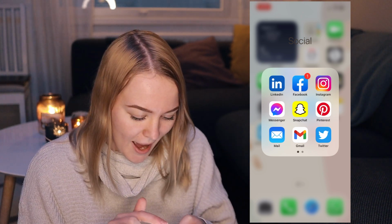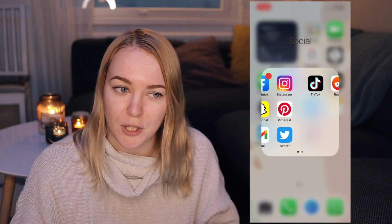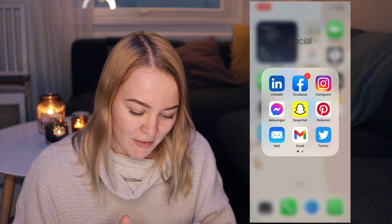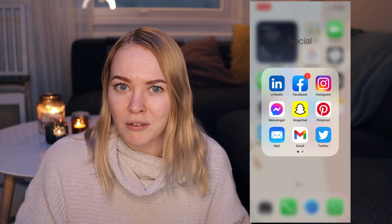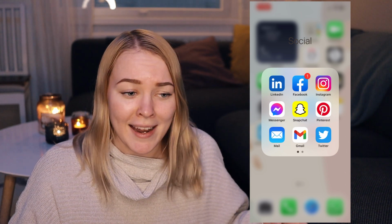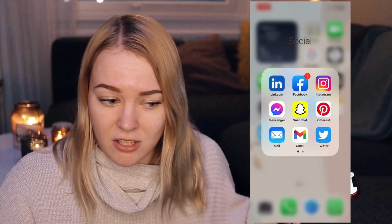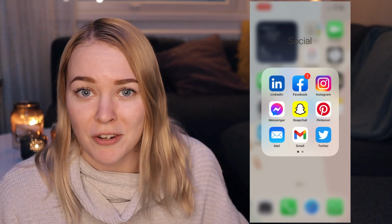I have both the iPhone app for mail and also the Gmail, because I do have 2 different email addresses. And Twitter and TikTok and Reddit. I don't use TikTok that often either. Once you get on TikTok, there's no going back. You're just stuck there for hours and hours. It never ends and you just keep scrolling. Once you go on there, there's no returning.